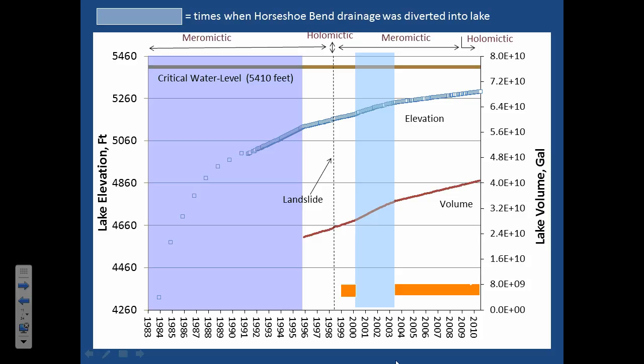When they were allowing the Horseshoe Bend water to pool on top of the Berkeley Pit, the rate of rise was a lot higher. And now it's sort of stabilized since 2003, since the last time they shut off that Horseshoe Bend influent. It's been rising at that half a foot a month level.